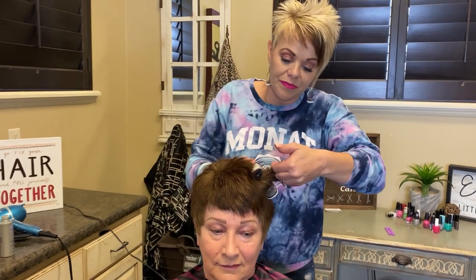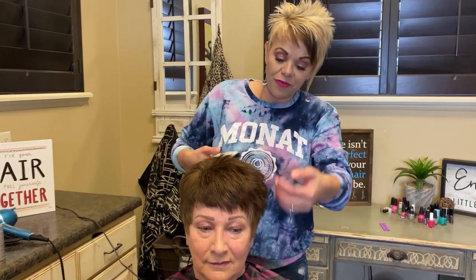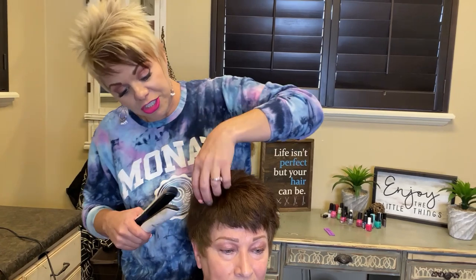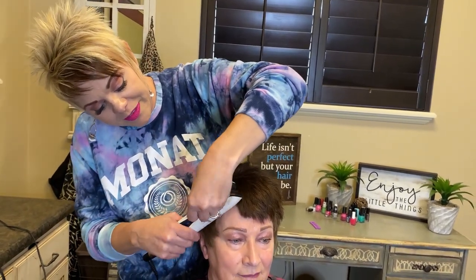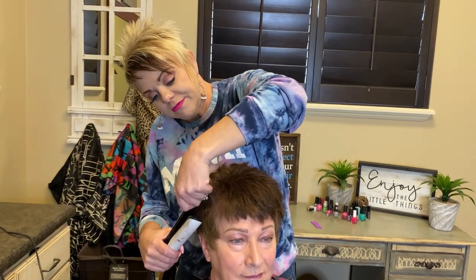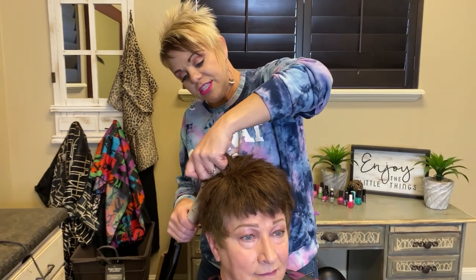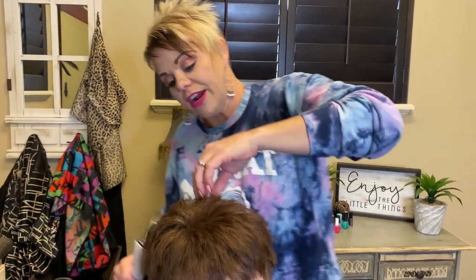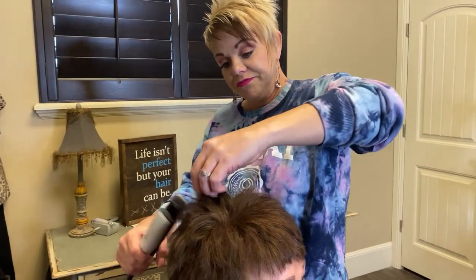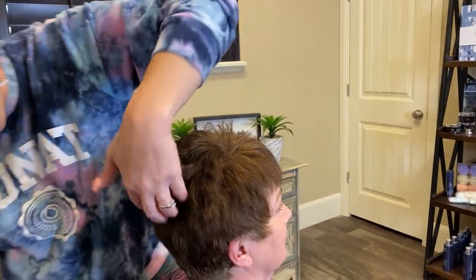The good thing about this flat iron is it actually will fill the porosity of your hair, which means how dry it is or not dry it is. So that is one thing that I love about this one, it adjusts the heat, right? Mm-hmm. Yep, it adjusts to the porosity of your hair. So then back here, I just pull straight up. And then of course back here, it's just down.